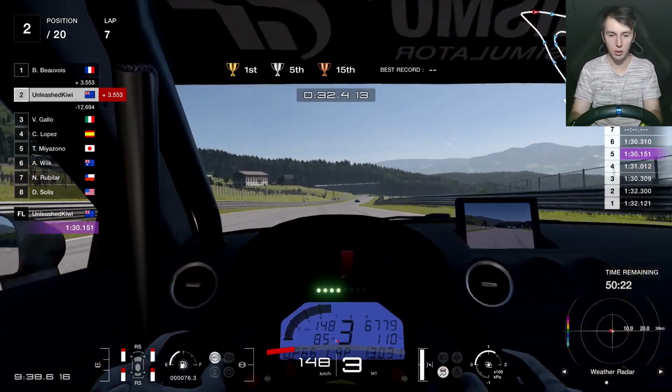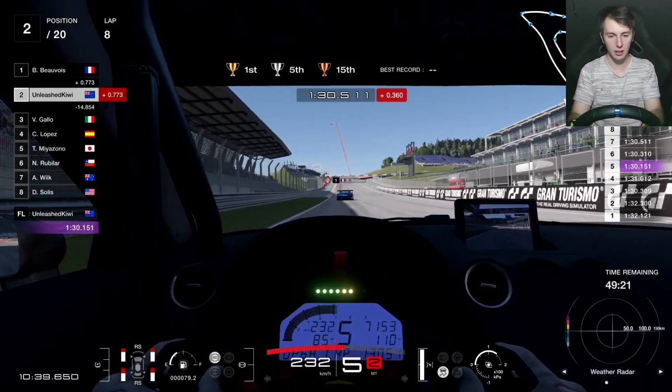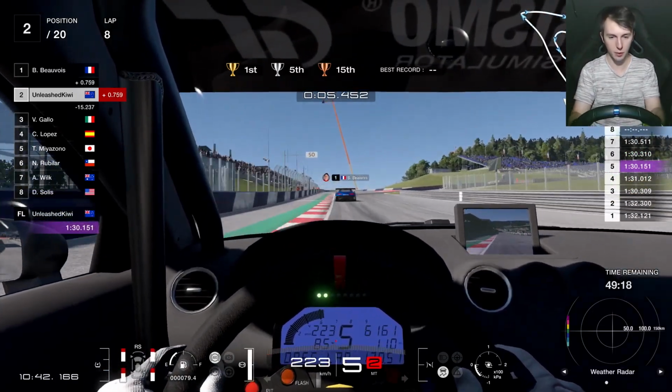Let's see if I can catch this guy. I'll come back in a sec. So we've just come on to the 8th lap, and we're just behind this Mercedes in first here.